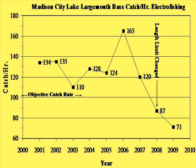This is the Madison City Lake largemouth bass catch per hour of electrofishing. Notice that the objective catch rate is 100 bass per hour of electrofishing. From 2001 until 2007, all of those catch rates were above the objective rate. When this happens, there are too many mouths to feed for the available food supply. However, in 2008, we changed the length limit from a 15-inch minimum to a 13 to 18-inch slot. Notice that in 2008 and 2009, we saw a reduction in the catch per hour of electrofishing below the objective catch rate.